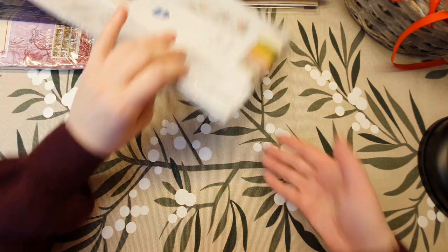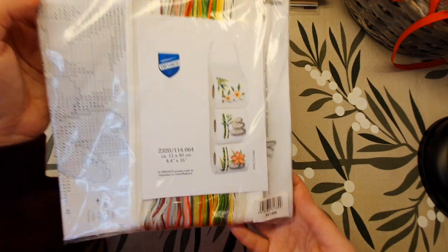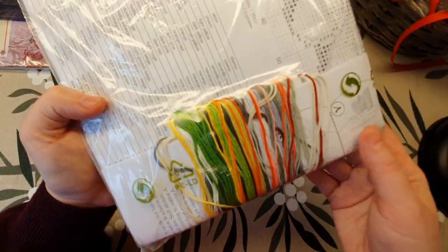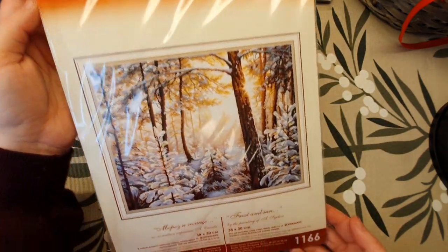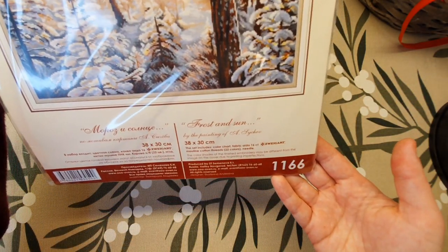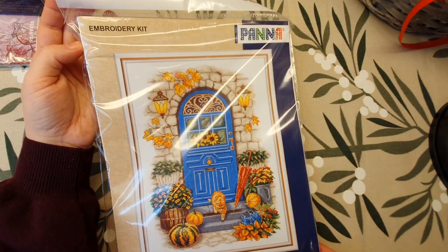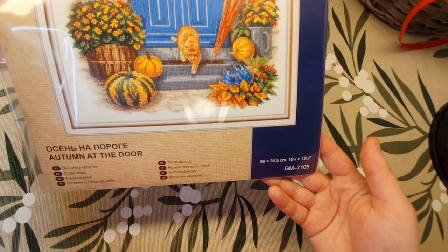Next kit is by Virvaka, or Virvako, I'm not sure how to pronounce this. These are lotus flowers. It's like you can cross stitch a holder for your toilet paper. Next kit is also Russian. This is Ovin. Beautiful winter day. Frost and sun. Next kit is by Panna. I think it's also Russian. Autumn at the door.